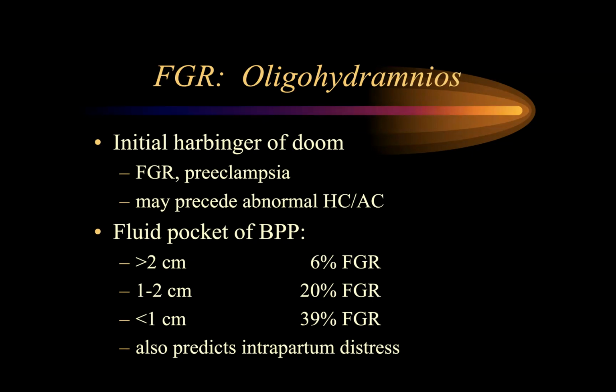But a normal fluid volume, which would be a pocket greater than 2 centimeters, has a very low incidence of fetal growth restriction, less than that in the general population. Decreased to 1 to 2 centimeters, and there's a 20% incidence, and then less than 1, almost 40% or more. The oligohydramnios also can predict an increased risk of intrapartum fetal distress, so it gets your mindset to think, yeah, you may be encountering problems trying to get the patient delivered.